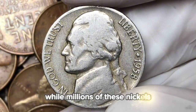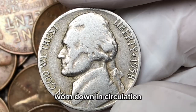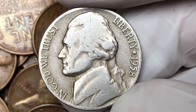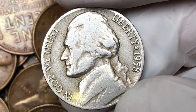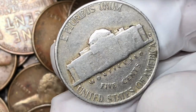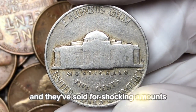While millions of these nickels were made, very few have survived in flawless condition. Many were worn down in circulation. Others were tossed aside, never considered worth saving. That's what makes high-grade examples so thrilling to collectors, and so valuable. Coins with rare errors or ultra-sharp full-step strike in near-perfect mint condition are like finding a needle in a haystack. But people have found them. And they've sold for shocking amounts.